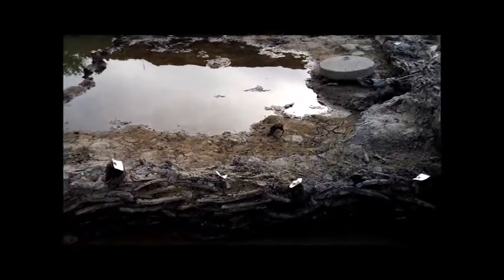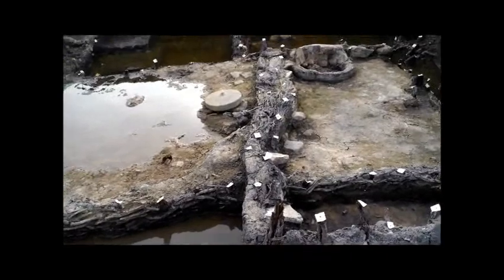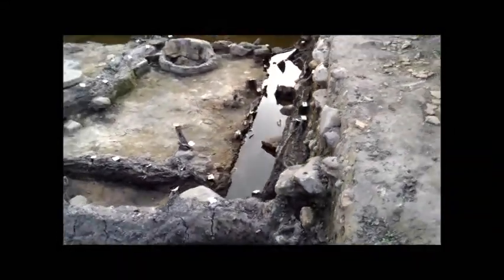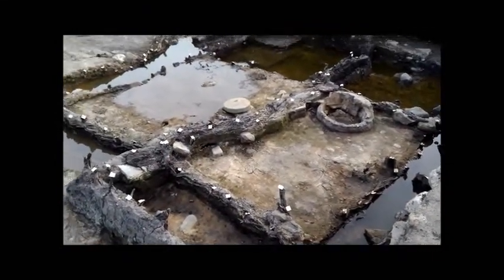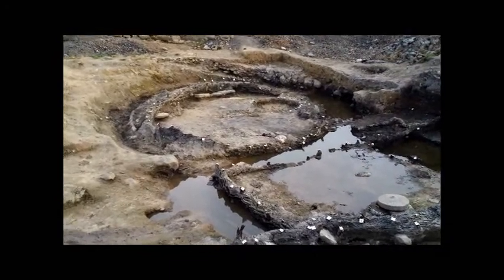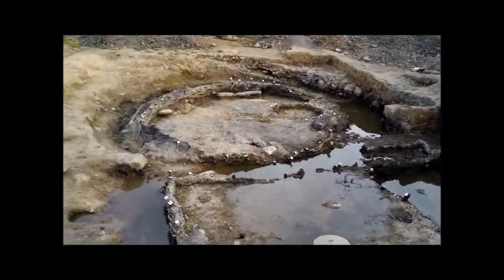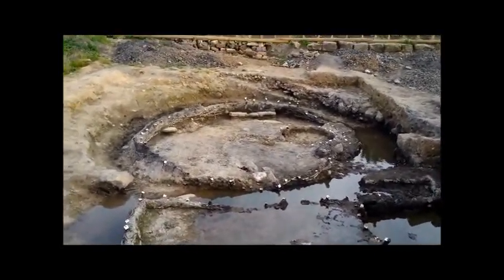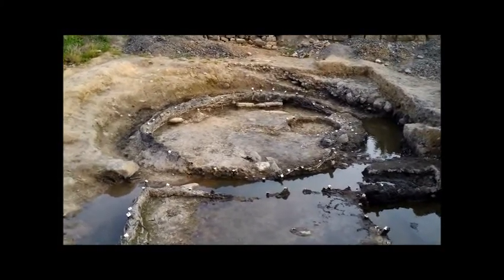Now we've got two types of structure here. We've got a typical sort of rectilinear building or house, and if I come back a little bit further you can see that on the top of the site, and there it is in the foreground, and then behind it we've got a roundhouse or circular hut. Now the circular hut is absolutely marvellous because this is a sort of traditional Romano-British style construction, and it's very rare to see them surviving as well as this, with the wattle and daub fences standing so high.